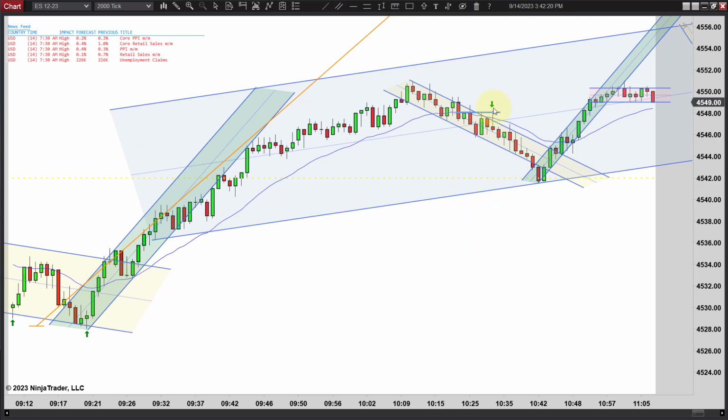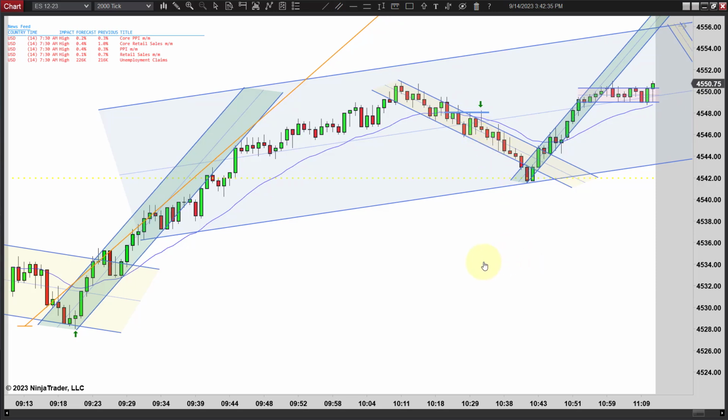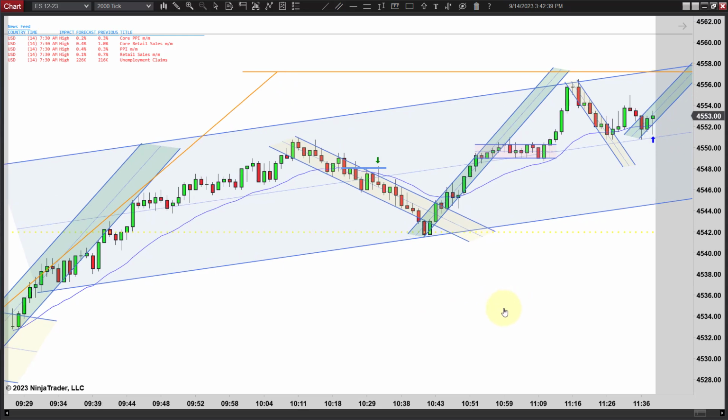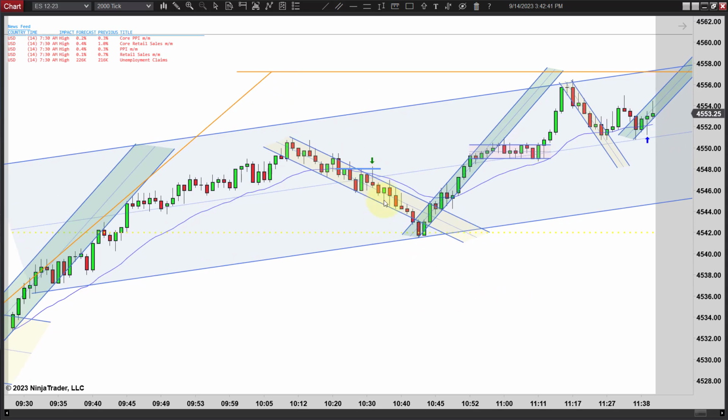And I marked this one green because we pushed through the midline. You can see that midline there, and we push through the EMA. We come back and we test both of them once, twice, 3 times. It's really a triple test across there and a fairly bearish bar. So maybe you take that one. It's not ideal, but there's reasons to consider that trade, and it would have been a nice trade in the end.